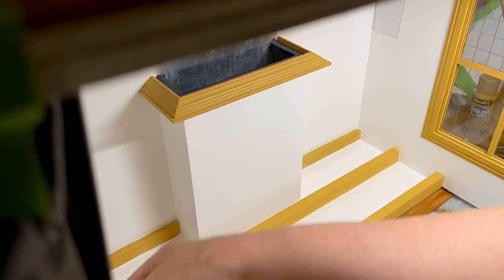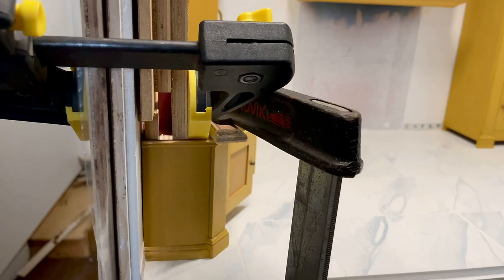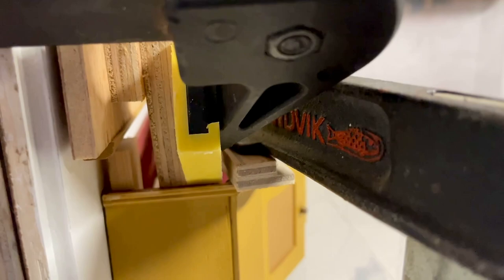So now that the beams are in place, I can finally start gluing in the kitchen cabinets. I had to be a little bit creative gluing the kitchen cabinets because of the windowsill. I didn't want to damage that part. So I used a few blocks of wood to keep the glue clamps away from the windowsill.